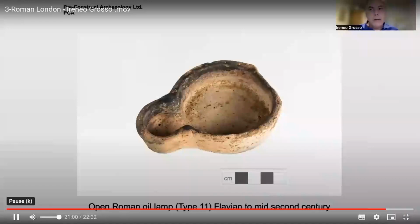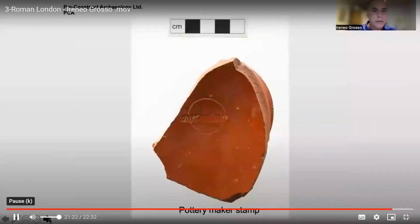Here we have some finds from the excavation of the site. Here we have an open Roman oil lamp, a type 11 lamp, dating to the Flavian to mid-2nd century. The handle is missing, but it is quite well preserved. Another interesting find was this pottery maker's stamp, which is quite unusual, as you can see. So that was also an interesting find.